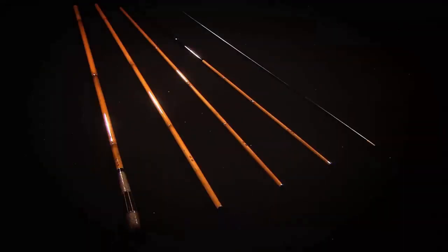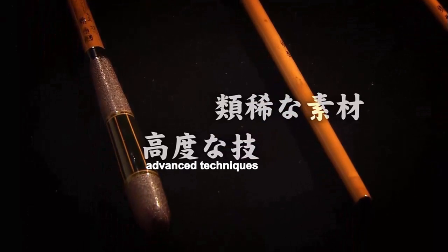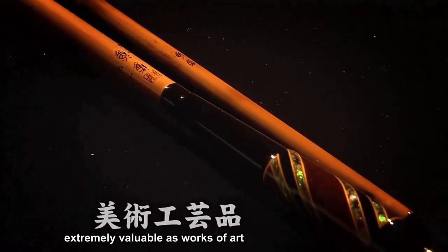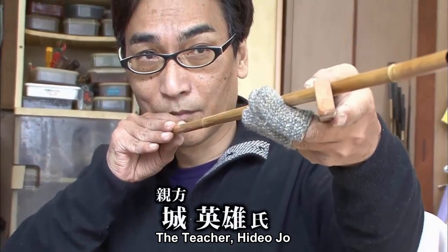Kishuu Hera fishing rods are Japanese-style rods made from natural bamboo. They present a peculiar look and are made with exceptional material and with advanced techniques spanning 100 years. Beautiful bamboo rods such as this are also extremely valuable as works of art. This rod was made by the teacher, Hideo Jo. He was taught by his father, who had the Great Commander as a nickname, and he has devoted his life to fishing rods.